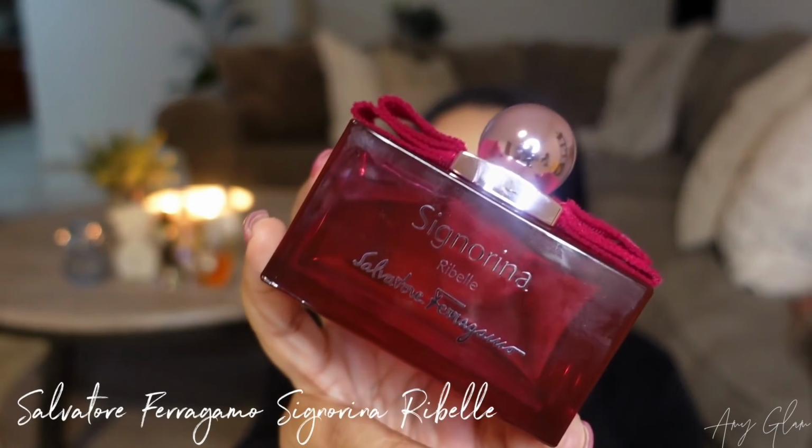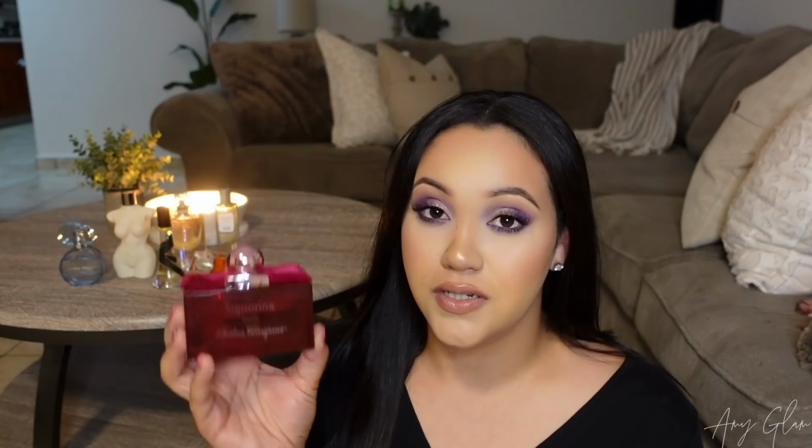This next one is by Salvatore Ferragamo, and this is Signoria River. This fragrance has coconut, but it also has an ice cream note in here. So this one is super creamy, super sweet. There's something in here that's a little bit spicy. This one is just gorgeous. Coconut is definitely not the main note in here, but I feel like it helps with the sweetness of the scent and the creaminess of the scent, and I feel like it is just a gorgeous fragrance, sweet, coconutty, vanilla type of fragrance.